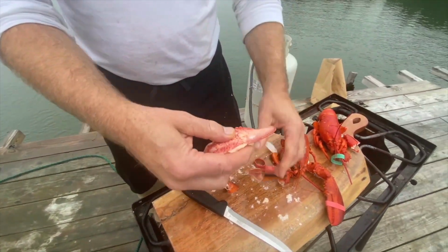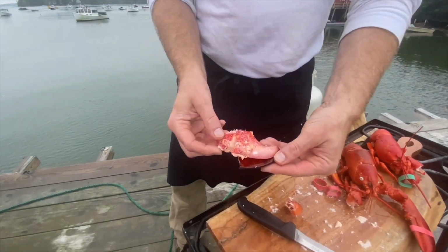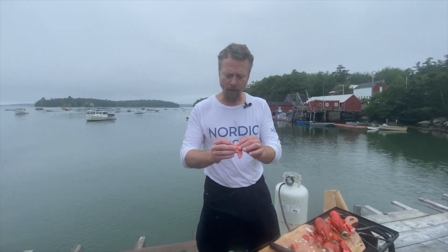The claw meat doesn't tend to get tough, but this might be a little bit grainier. So look at the size of that claw. It's as big as the shell. It's really good. It has a different flavor to it. Sometimes the old shell lobster can almost have a smokiness to the meat. It's very subtle, but you can really taste it. It's not quite as sweet, but it has kind of a richer flavor.